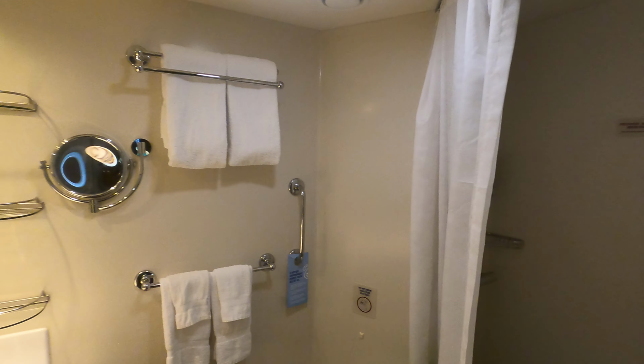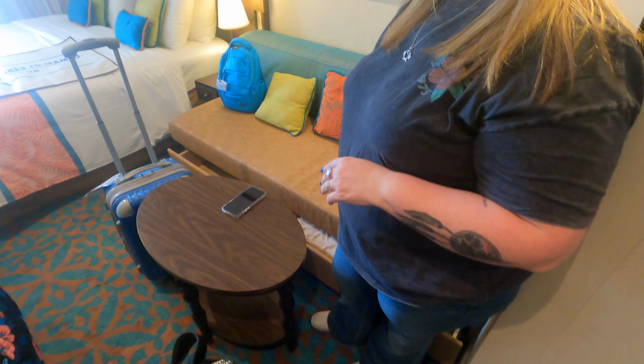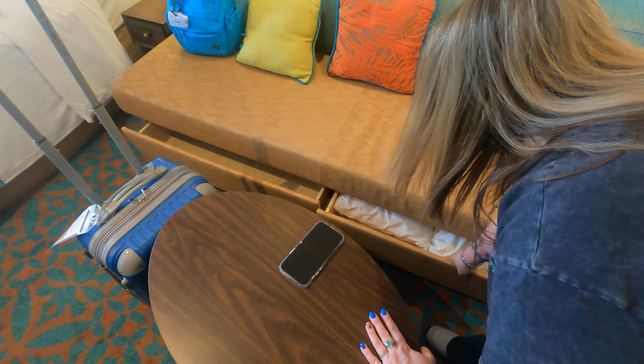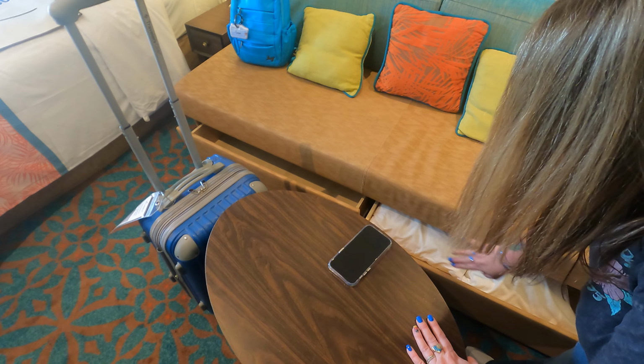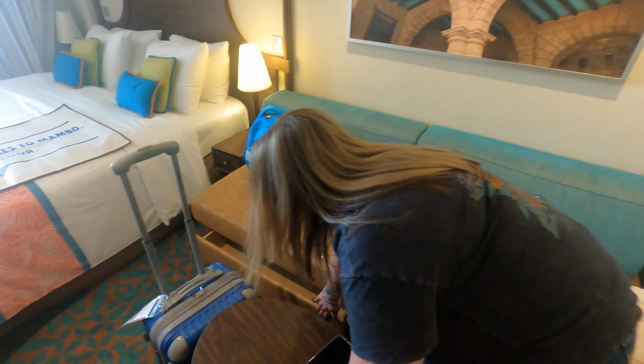Okay. Something I just found. There's two drawers at the bottom of the couch. Oh, look at that. That is cool. I don't know if you can see it really well, but they pull out here. Oh, that's extra cool. Bedding, but this would give you extra space too. Yeah, extra storage for sure.